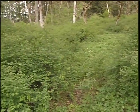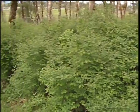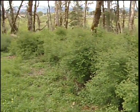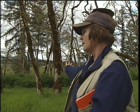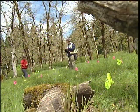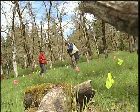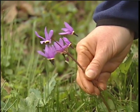See that dense brush there? That's all snowberry. That's a native plant, but in the absence of First Nations management over the last 150, 200 years, that has invaded into these meadows. An important part of restoration work is monitoring the effect of the restoration, and we're hoping for positive effects for the rare plants. This is the broadleaf shooting star.